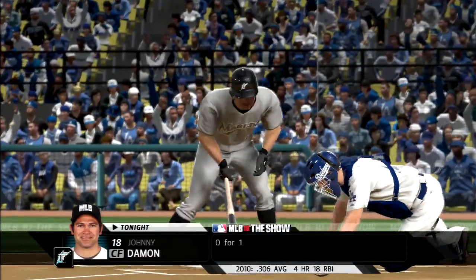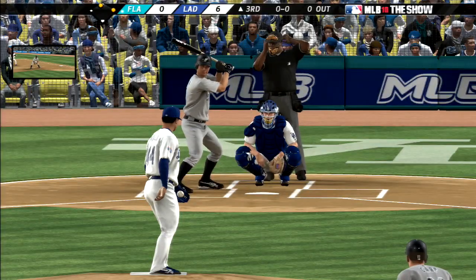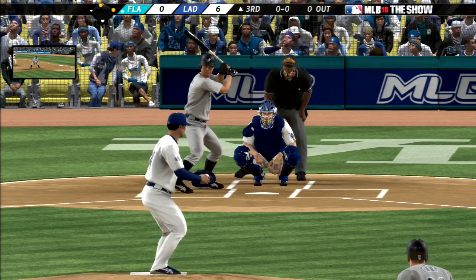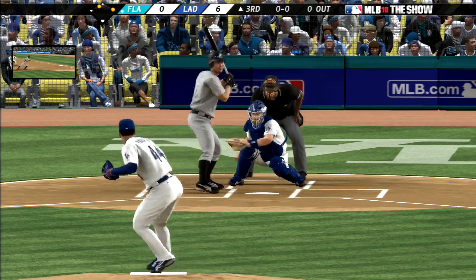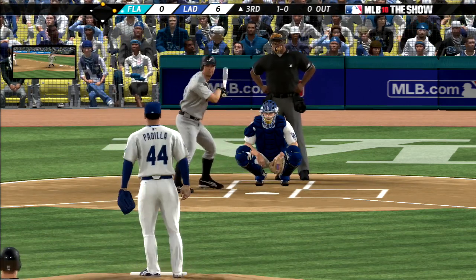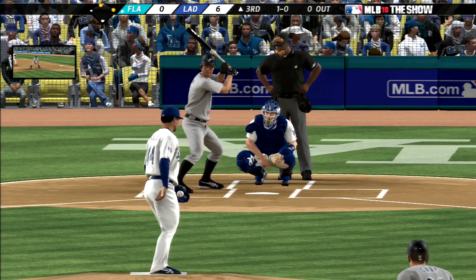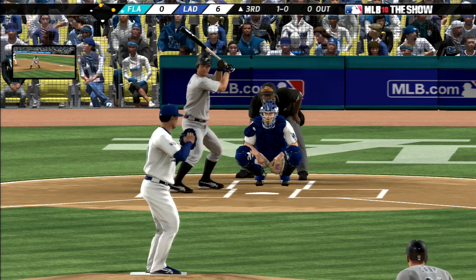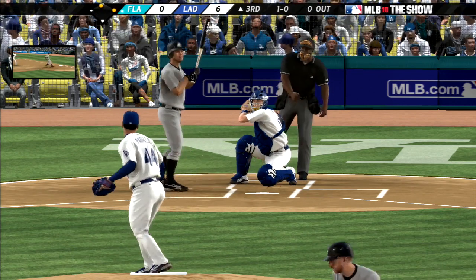So it's back to the top of the order now, and in steps center fielder Johnny Damon. And he misses inside with that one, ball 1. And if these guys are serious about trying to get back into the ball game, this is a spot where they need to come through. Here's the 1-0 now to Damon. And 2-0 as this one's taken low.